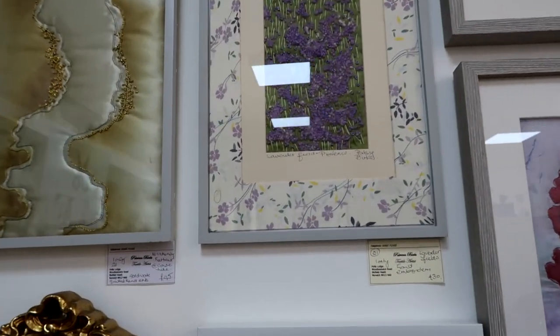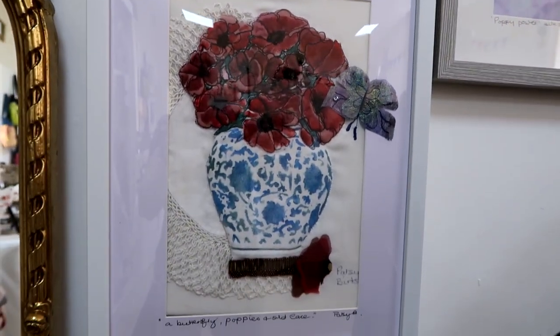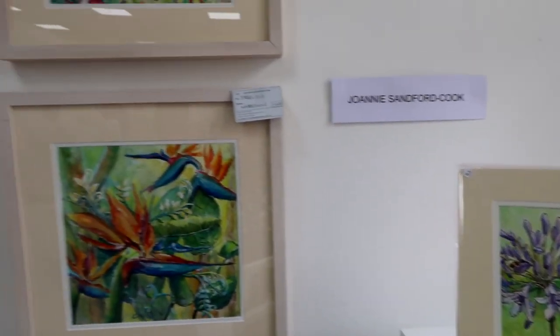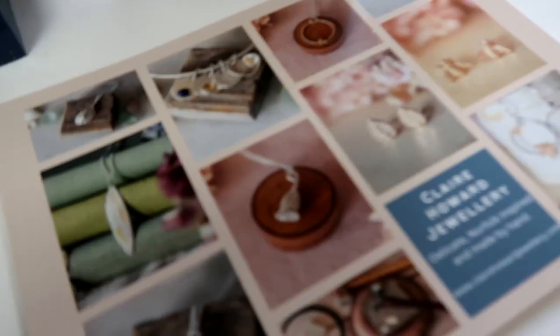So there was loads of different crafts and art that are shown in this particular building, so it's definitely worth a visit. And I will leave you to look at some of the craft items that I took some video of.